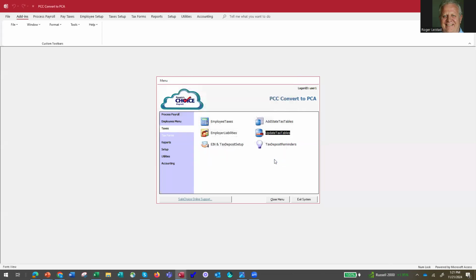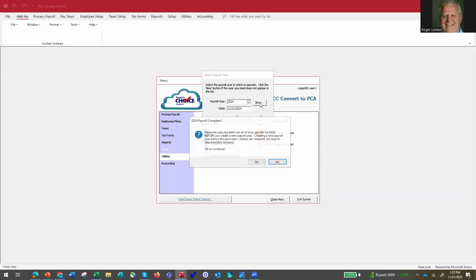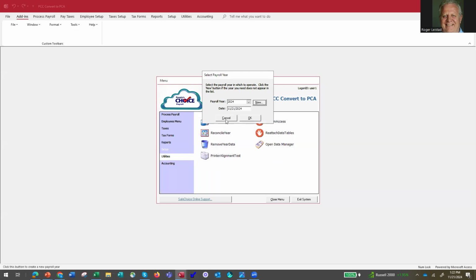And I guess maybe I should just back up a little bit. Before you do that, you would install this, and you'll get prompted when you go in, if your computer is in 2025, to go ahead and change payroll year. You'll want to click new for 2025. So you would go new, and then it's going to say make sure you're done with your payroll. I'm not going to go through that process right now because I'm not ready for the 2025 tax year yet. But that's going to be part of the process. And there'll probably be a video within the release of the tax tables that will walk you through this particular process.